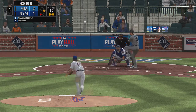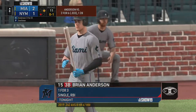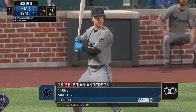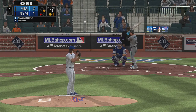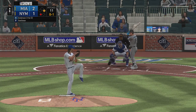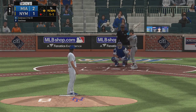Stepping in now, Brian Anderson, as he'll wait out a breaking pitch here that finds the zone for strike 1. He's working on a 1 for 3 thus far. Ready with the 0-1 pitch. Tried to get him to go after the slider, but it's 1-1.